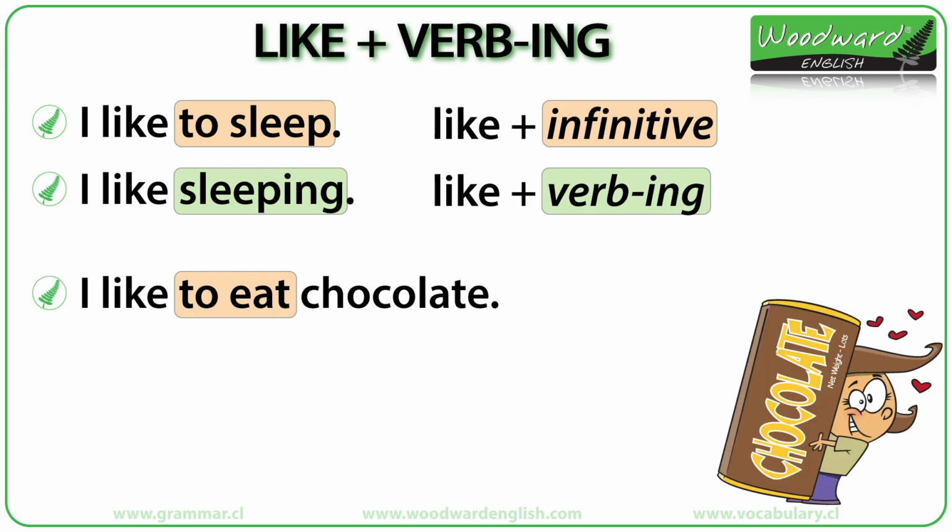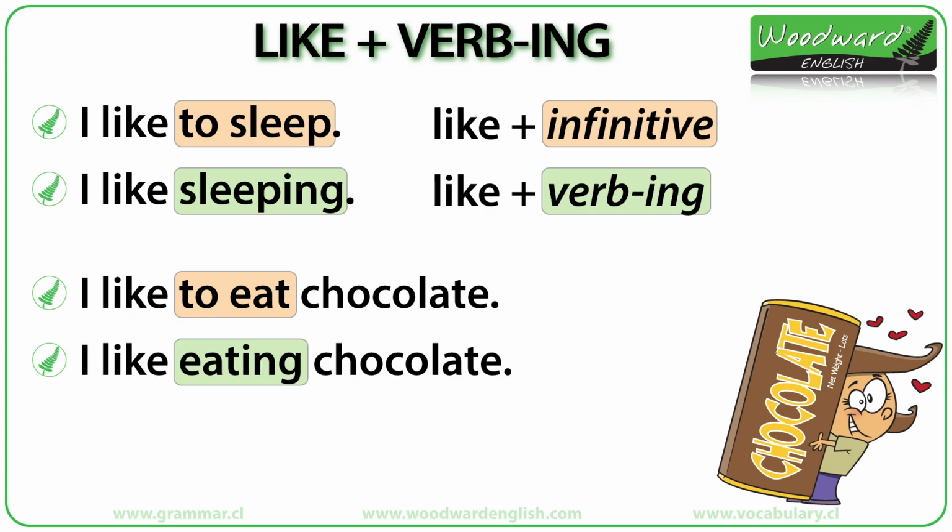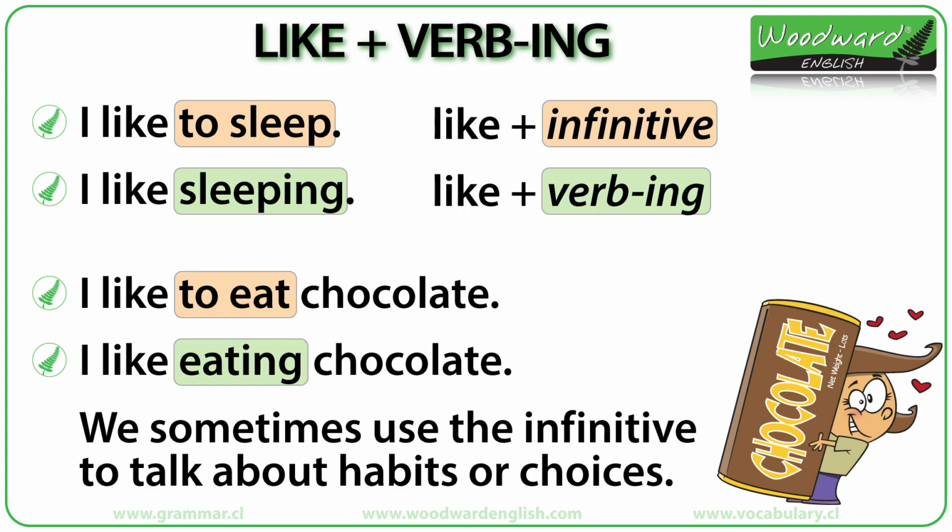Another example. You can say, I like to eat chocolate, or you can say, I like eating chocolate. Is there a difference? In general, there isn't a difference in meaning, though we sometimes use the infinitive, to plus verb, to talk about habits or choices. For example, I like to eat chocolate for breakfast is talking about my habit, routine, or choice. I like eating chocolate. This is more about what I like doing in general. However, using a verb plus ing is more common than using an infinitive.